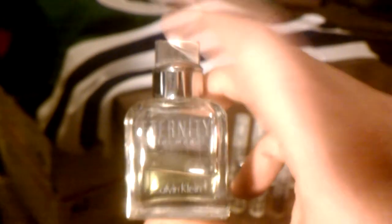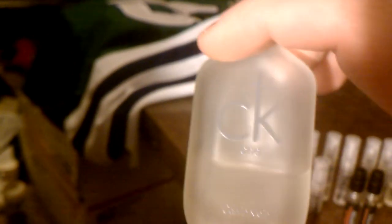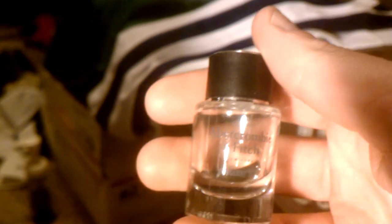A couple of bottles I forgot, little minis I have. CK Eternity. Obsession. The original CK1. Intense Euphoria. And two from Abercrombie & Fitch. This is Cologne 41. It's junk. And this is Colden, which is a ripoff of Euphoria, oddly enough.